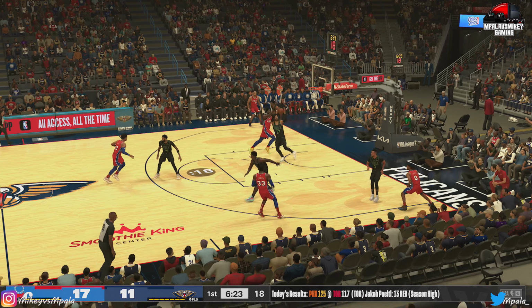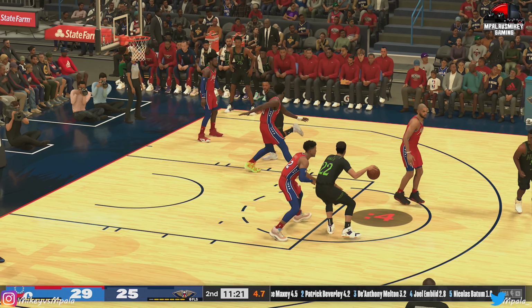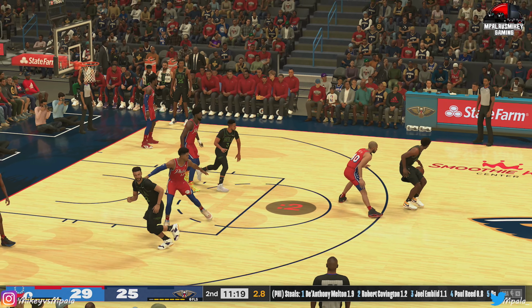Outside Jones. To the middle. Dance against Harris. Four on the clock. Here's Jones. The rebound by Embiid. Embiid's got four rebounds now. Outside Maxey. To the wing, right side. Batum outside. Pass to Embiid.